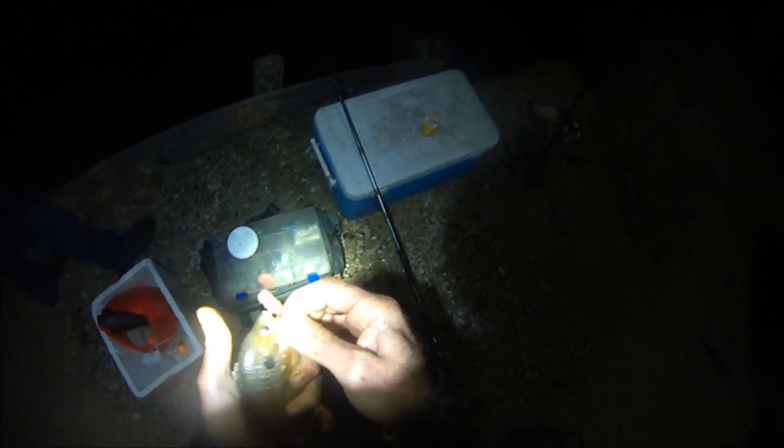Probably they'll be on the surface. I don't see any, man. I don't know where they're hiding today. Usually I see tons of gar here. I see one gar here. You can see them splashing around, yeah, with their little fins up. Look at that. They're getting bigger. There we go. Go home.